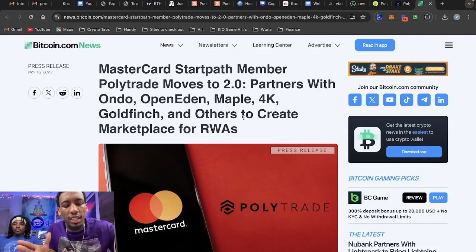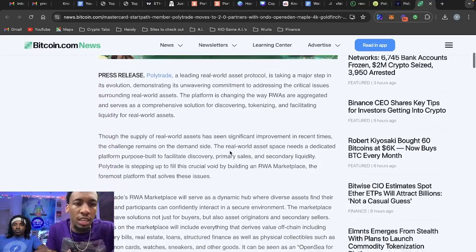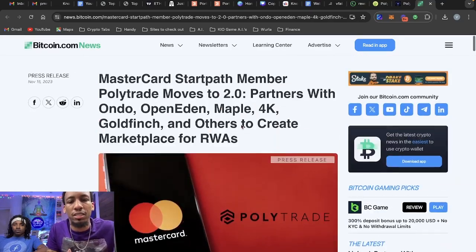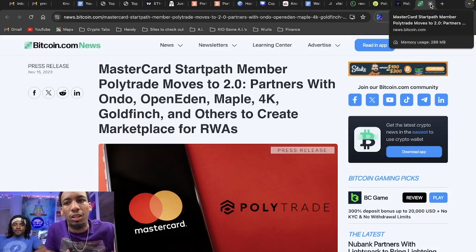They're basically saying that this is a set of foundational capabilities designed to make transactions within digital asset and blockchain ecosystems secure, scalable, and interoperable, ultimately enabling more efficient payment and commerce applications. And Polytrade was one of the companies that they chose to be their MTN partner, and this article outlines it. Obviously, MasterCard is right behind Visa in handling the most amount of payments. So it's pretty good. I'm not gonna lie, it's pretty good.